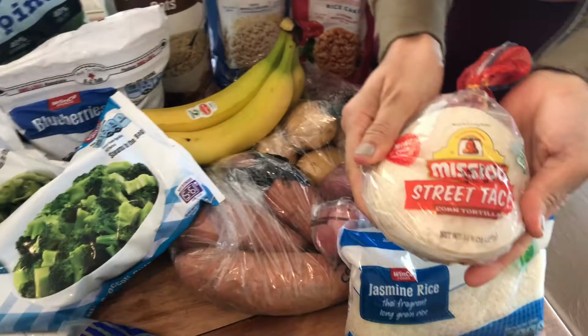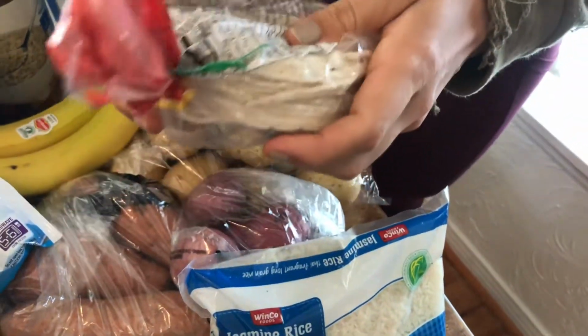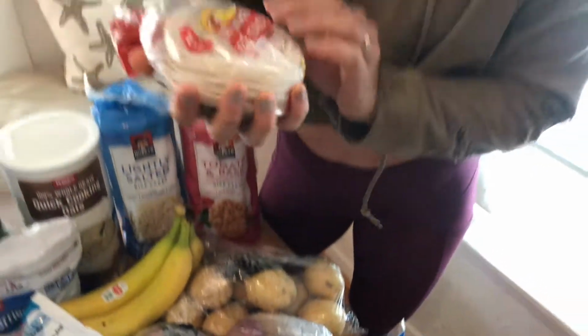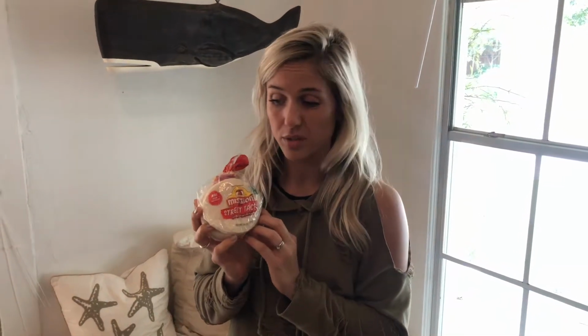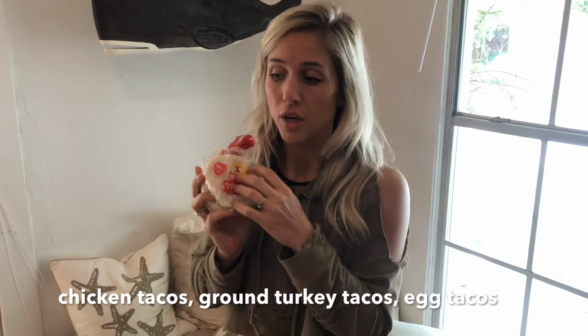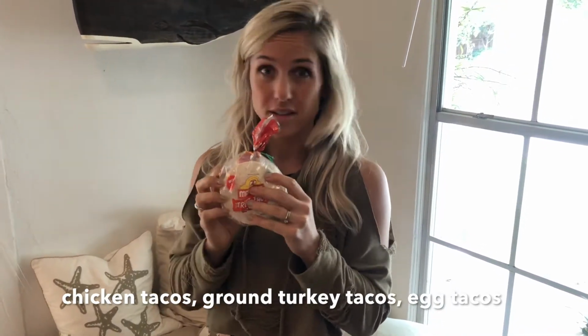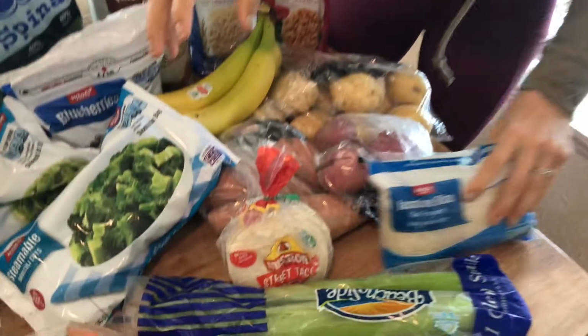Street tacos, absolutely love these things. I think 3 of these are just 100 calories, which is amazing. So these are really, really good. We use these for tacos. We could put chicken on them for chicken tacos, or ground turkey on them with some taco seasoning, or we even put eggs on them and put guacamole on top. Super delicious.